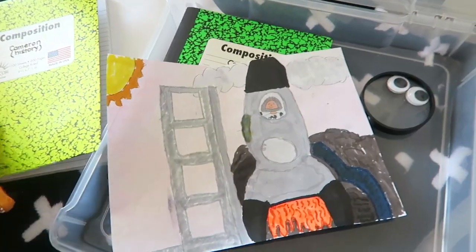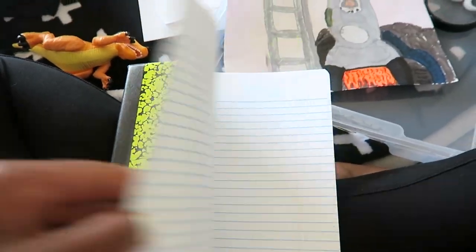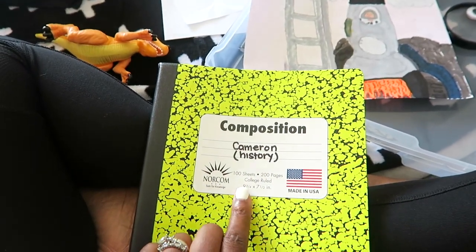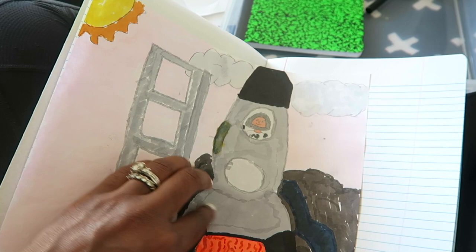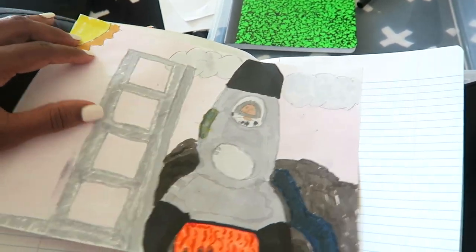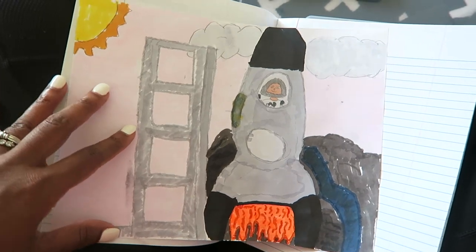After he finishes these, and I'll show you them when they're completed, we just started with history, so this is a fresh notebook, and this will end up going in here, and then his writing will go on the page behind. We'll probably just paste it in here. The reason why I like to have separate notebooks for the subjects is because it would be a great study book for them to go back to for things they learned about that particular subject. So he'll have a book full of history stuff that he can reference whenever he's trying to find a piece of information.